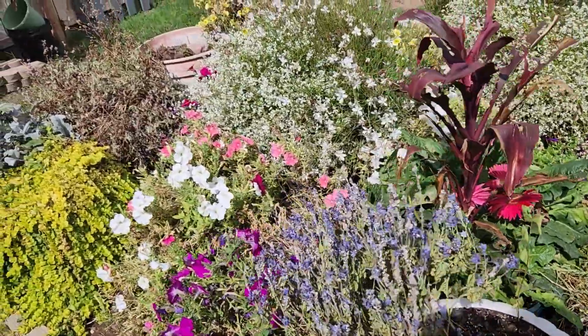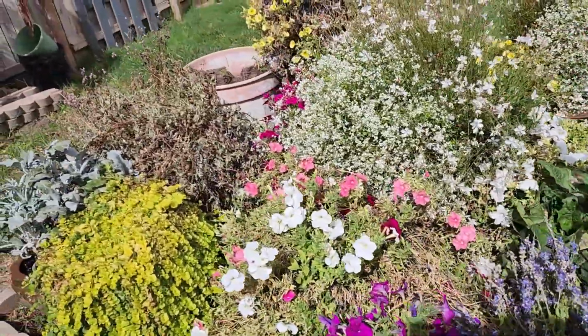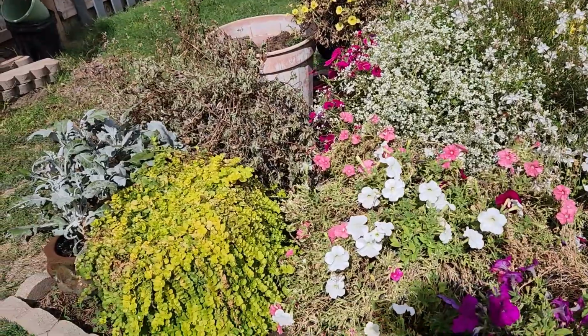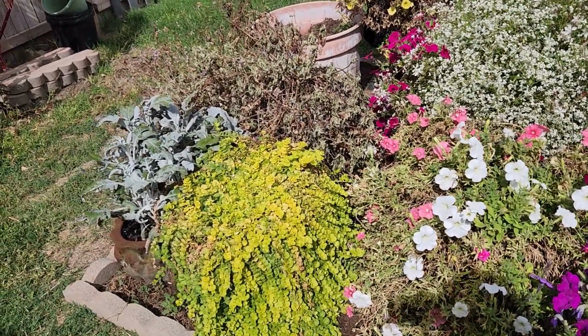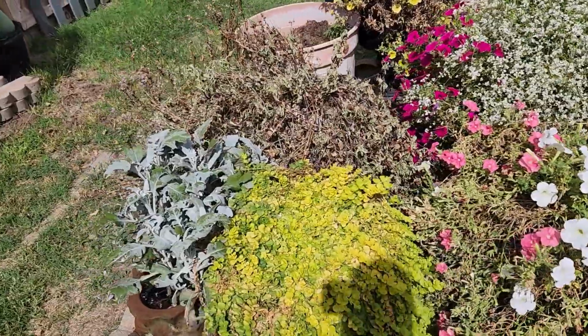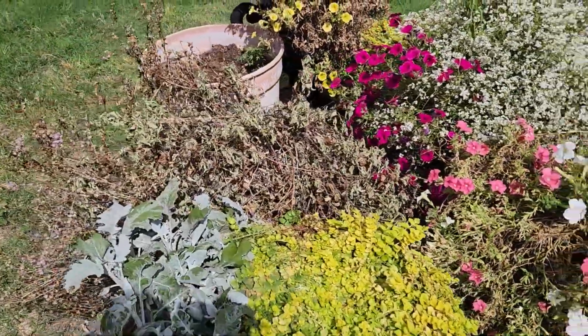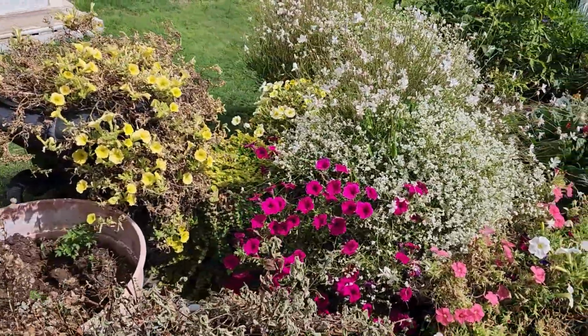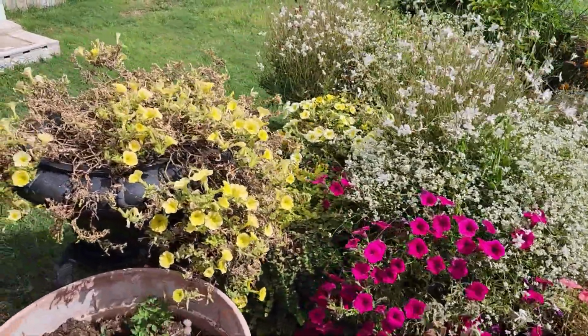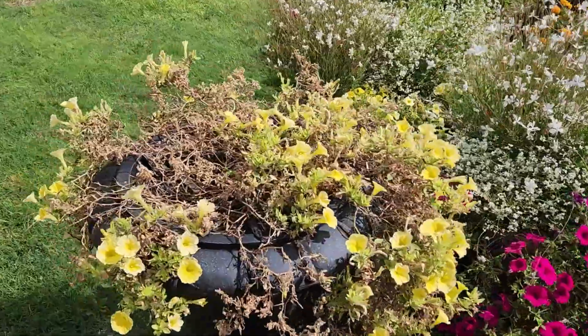There are a few of them that have perennials in them that I'm continuing to water until I get those moved out and put in the ground somewhere. Right now the beds are still kind of full, so I don't really have any place to put them at the moment. Yeah, there's a bunch of pots here. Not all the pots would fit in this area.